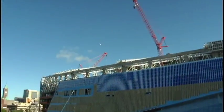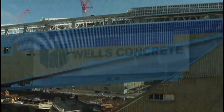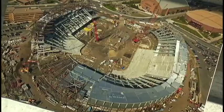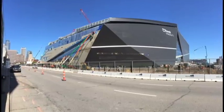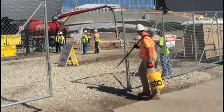It's not the first stadium for Gary Pooley's crew. The 150 employees in Maple Grove have worked on every major Minnesota stadium from TCF on back to the Metrodome. This is a different kind of animal. The stadium is being built in a very short amount of time. At nearly twice the size of the Metrodome, the scope of this project is massive.